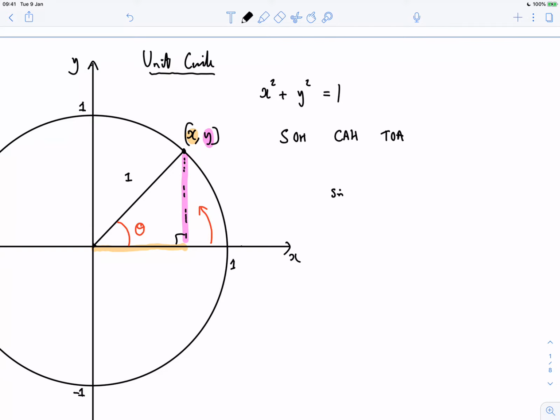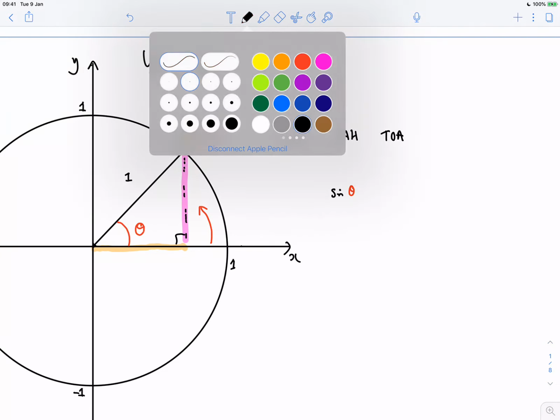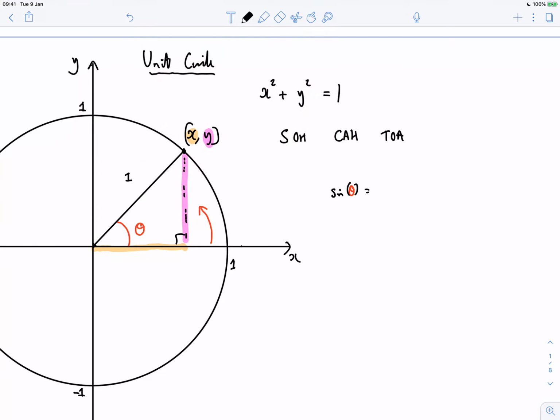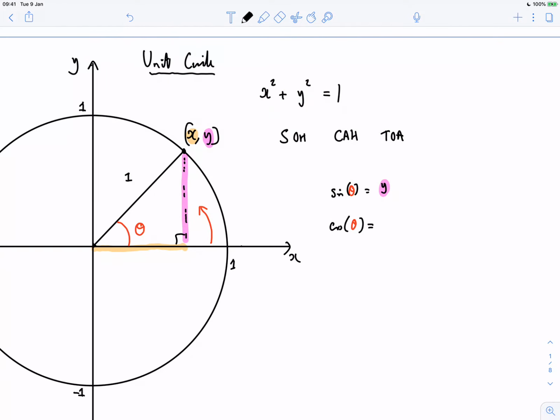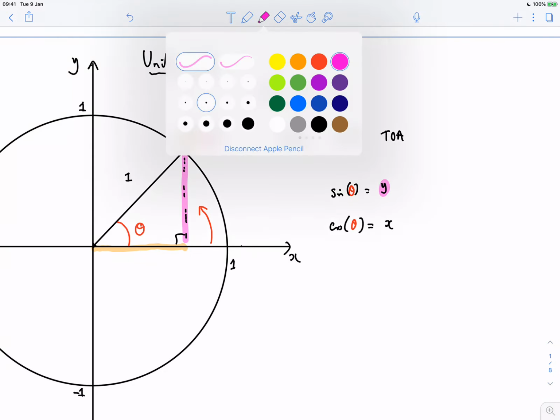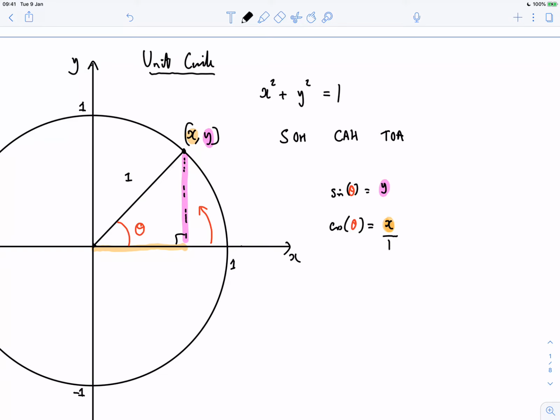Anyway, so how does this work? It means that sine of theta equals the opposite. Well, the opposite is the y-coordinate of this triangle over the hypotenuse of 1. So that's just going to be the y-coordinate, isn't it? Y divided by 1 is just y. Now if I look at cosine of theta, then that's going to be the adjacent, which is the x-coordinate, over the hypotenuse, which is 1. Or x divided by 1 is just x. So one of the main motivations of having a unit circle is because we're dividing by a hypotenuse of 1, so it makes things a lot easier.